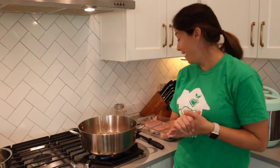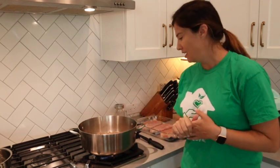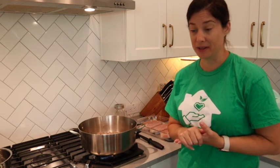Okay, so now the meat is brown and it's cooked off a lot of the fat. It's pretty lean meat too. I think it was like a 90-10 or something like that, which means that there's only 10% fat in that ground beef, and it's a really lean ground beef.